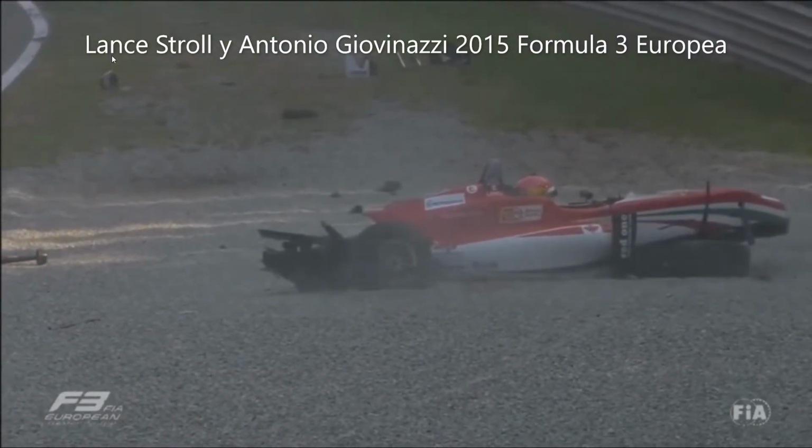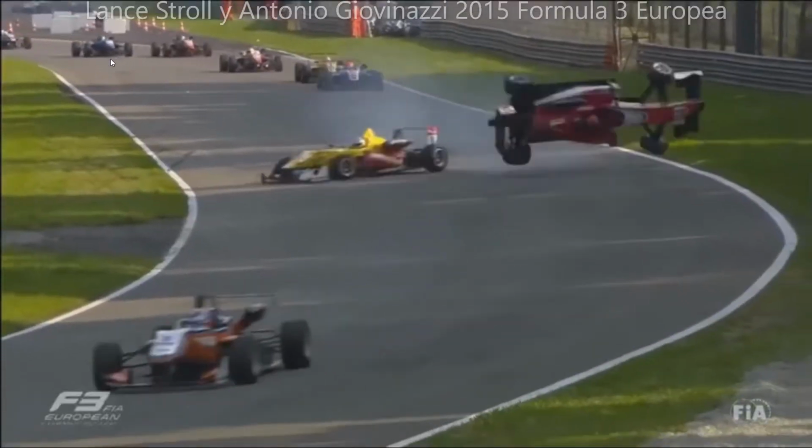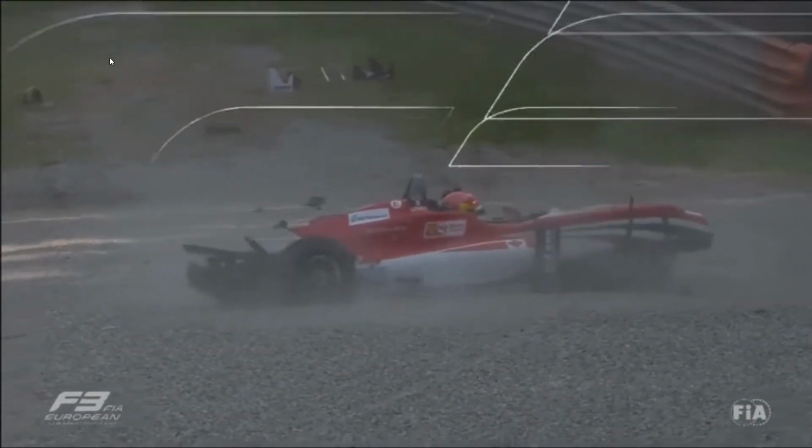Now, we saw the start of that incident. Stroll got the move on Giovinazzi into the chicane. Looked like Giovinazzi's almost got a wheel on the grass and then just loses grip, spears into the side of Stroll, and Stroll is just a passenger. And happily, the car landed the right way up. The barriers and the fencing, the catch fencing.